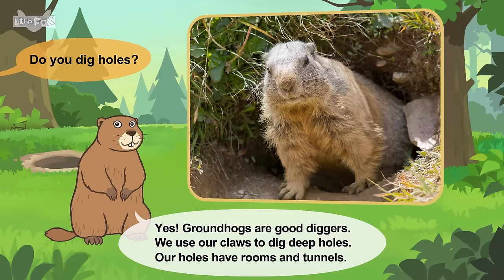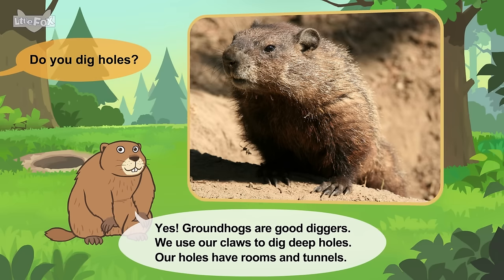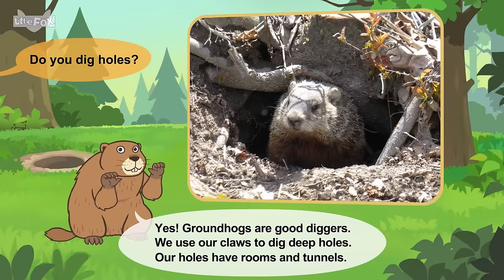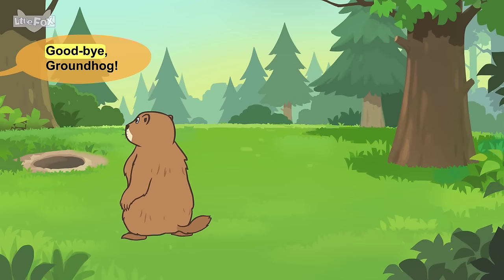Do you dig holes? Yes, groundhogs are good diggers. We use our claws to dig deep holes. Our holes have rooms and tunnels. Here comes a fox! Time to hide! Goodbye, groundhog!